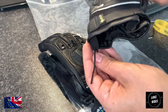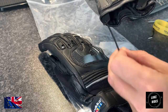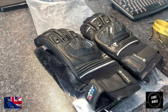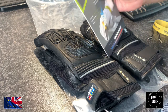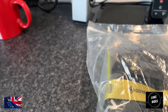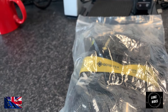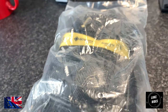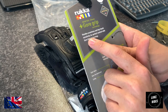telltale of some of the things that differentiate this from the other competitors in the summer high performance motorcycle gloves. So again, you've got the Gore-Grip, which is very important, especially when riding something insane like a Superbike. So you've got the Gore-Grip, which is brilliant. You also are reminded that this is Gore-Tex. So this is a Gore-Tex motorcycle summer high performance glove.